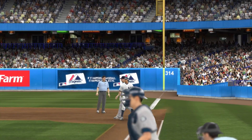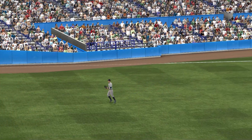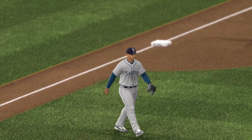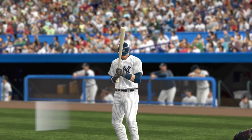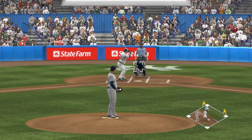Oh, this is great patience at the plate. He lets the ball get deep on the plate, comes in toward his hands, keeps his hands inside the ball, and drives it the other way. You make yourself a whole different ball player if you can take the ball the other way as he just did. Batting, Hideki Matsui. Big offensive opportunity now.